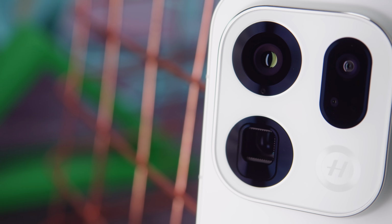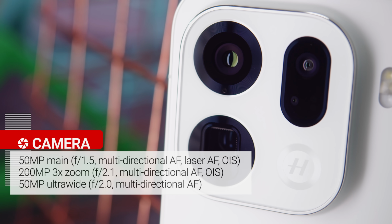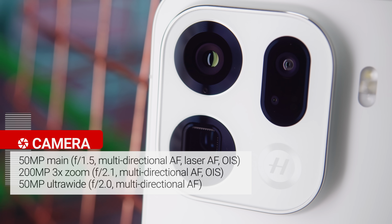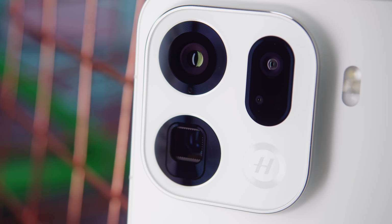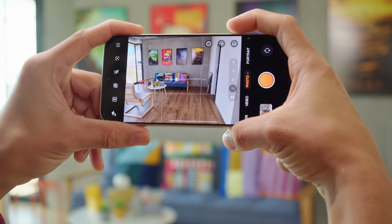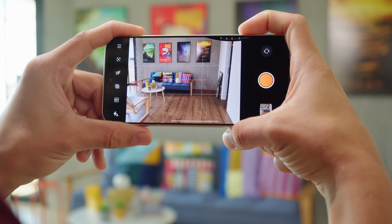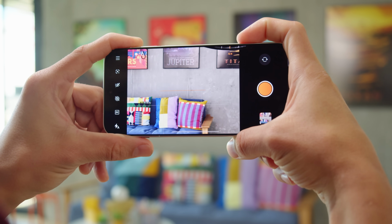Now the cameras. Like I mentioned earlier, there's a new 200-megapixel 3x telephoto cam. The 50-megapixel main cam is also a new one, and there's a 50-megapixel ultra-wide with autofocus. The phone has a hardware key which you can use to control the cameras, like you see on the iPhones. It doesn't click, but it's pressure sensitive, and it can be used to launch the camera and shoot. It recognizes swipes too for adjusting zoom.